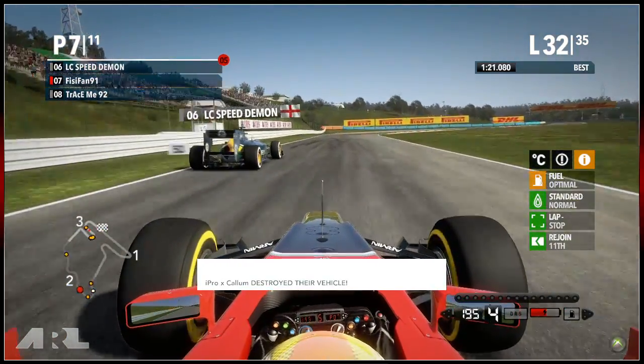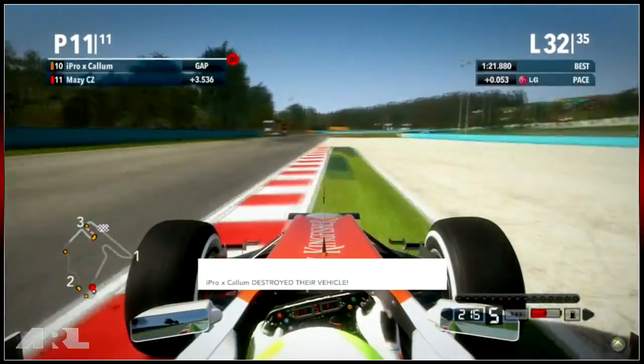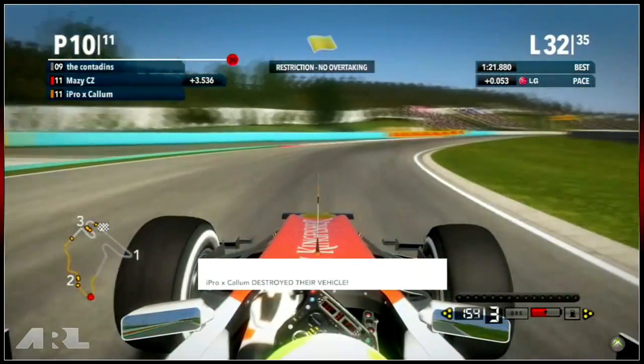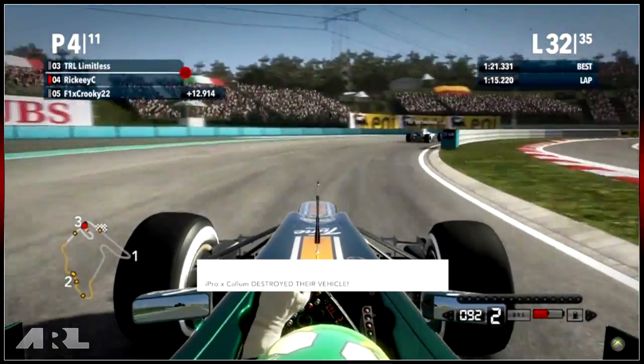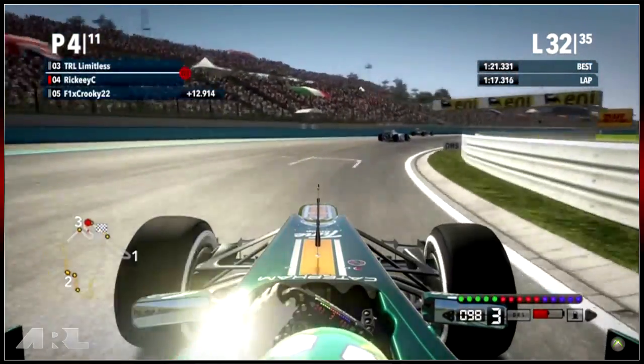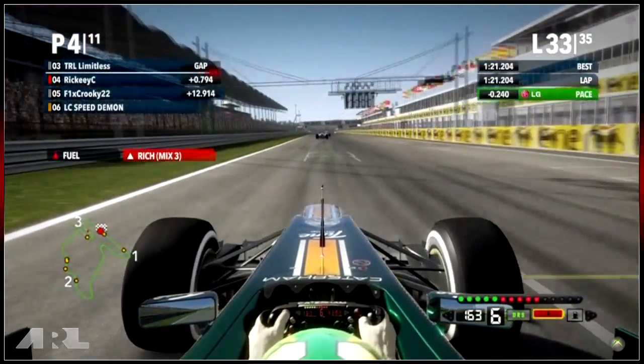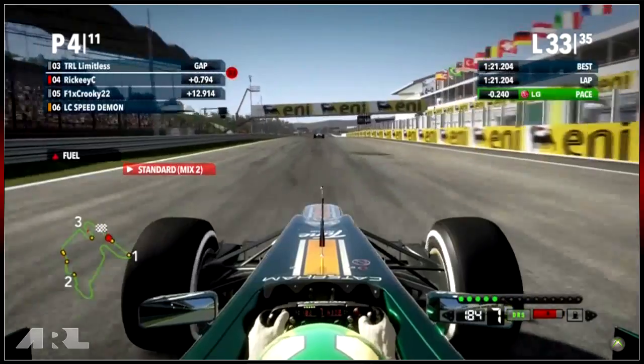But still, this is Fizzy trying to get past Speed Demon down the board, with Prix Callum down in 11th. This is Mazy, sorry. And Prix Callum actually has left the race. In fact, he's destroyed his vehicle. Whether or not he's had an accident or he's just had enough of this race and just didn't want to do it anymore, either way, that's a retirement from the race, unfortunately. So we've lost one of the Force Indias.